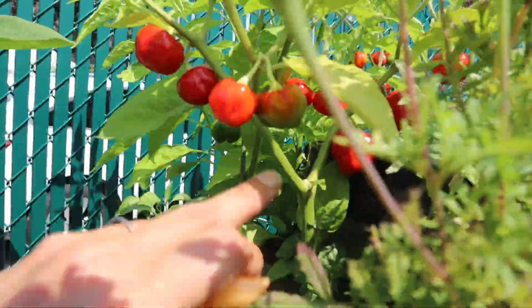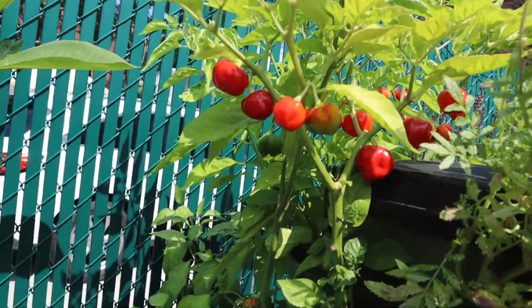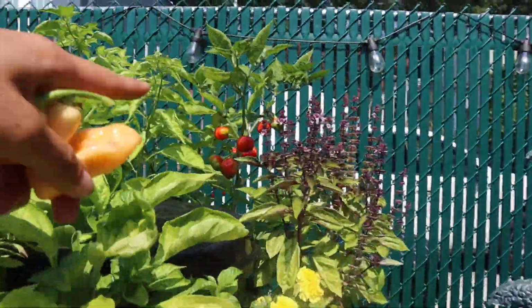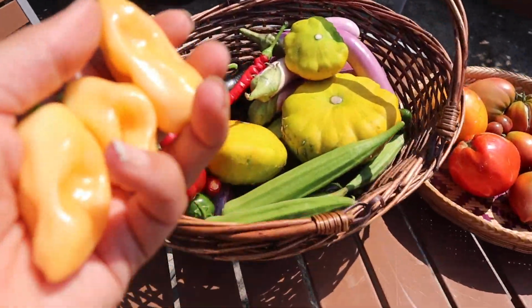Oh my god, I don't know if I'm gonna harvest them all. I'm planning to make hot sauce with them, but maybe they could stay on the plant for a couple more days. Look how much more is in there also. So I actually have time to work with all of these ones that I have.